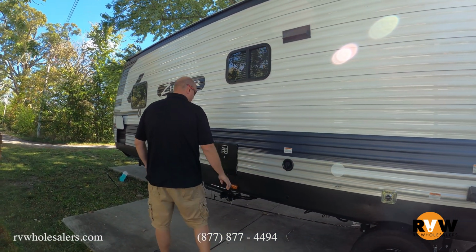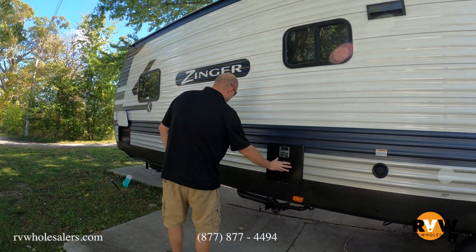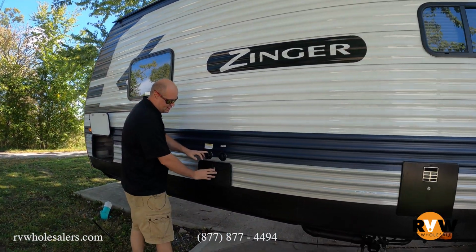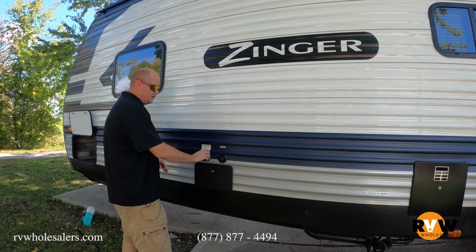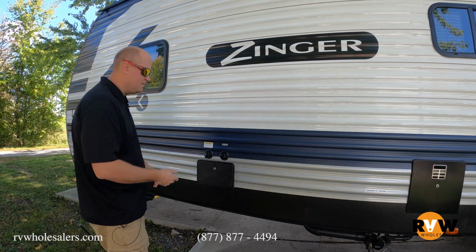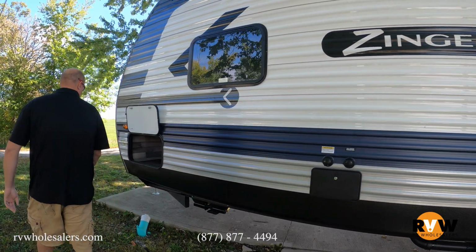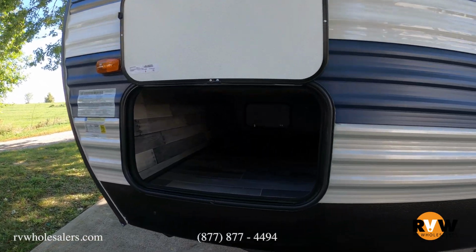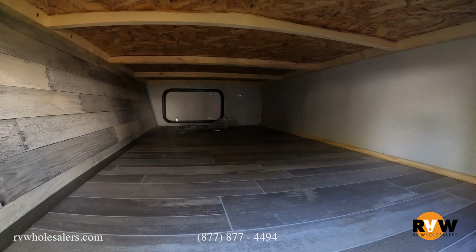You've got your freshwater fill, your hot water heater. You've got your outside shower, city water connection, and then you've also got another valve here for another tank flush as well. Keep moving on over here. This model does have full pass-through storage. Notice you've got full storage all the way through on the unit.